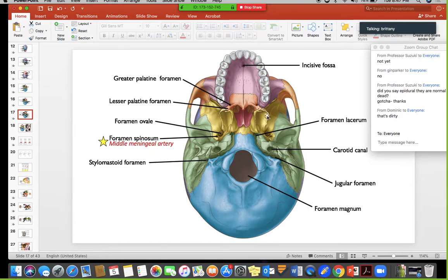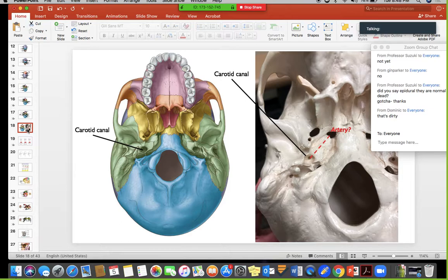So that's why they keep stressing that you need to try to get all of this osteology down now, because they're about to dump a whole lot more information on you. They're going to start talking about what nerves and what arteries pass through all these structures. So you really want to get this stuff down first. That way you're prepared for when that comes.